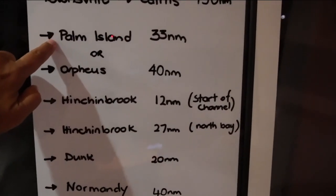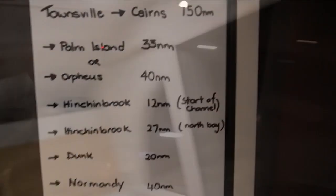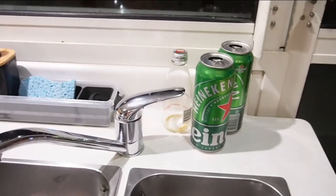So we have made our list of places we will probably stop. We're not going to stop at Palm tomorrow. I think we're going to go straight to Orpheus. We have left our car at a friend's house. We will come down and get it in a couple of weeks probably. And in the morning we've got water tanks to fill up and rubbish to get rid of, a little bit of recycling to drop off, and then we are good to go for the next adventure.